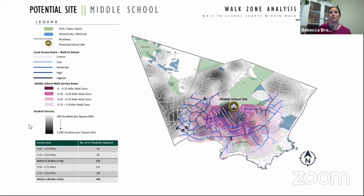So here's the middle school. And again, the middle school is very similar to the Hadley School as well. About 450 kids fall within the 1 mile walk zone, and those roads surrounding the middle school are also very walkable. So it's likely that a high number of those will actually walk to school. I think that also gets reflected when we did observations at the middle school, because a very large number of the middle school students were actually already walking to school. So it's likely that if there were an elementary school located on the site, a lot of those students would walk to school as well.